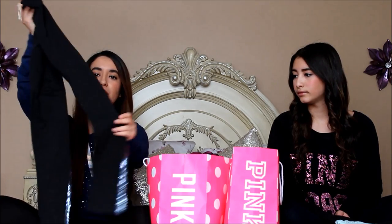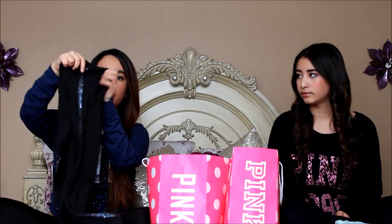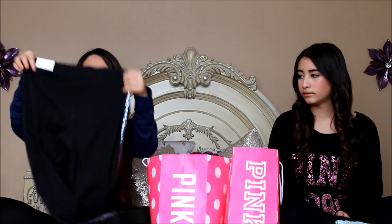So next, I got these regular boot cut yoga pants, and they just have baby blue lace at the front, and they say pink in diamonds. And these were, I think, $23.99, so I thought it was a super good deal, and they're just long black. And I didn't get yoga pants, but I did get leggings, and I really wanted a new pair of leggings, and I went there hoping that they would have some on sale, so I got lucky. And on the side, there's just a strip of sequins, but it's black sequins, so it's not too obvious, and I thought it was super cute because I love sequins. And I got these for $14.99.